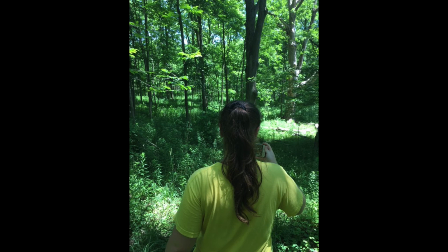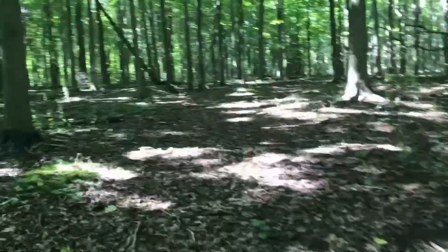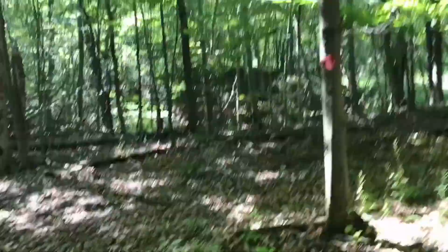Let's get started on our first trail. The first trail we are visiting today is Volunteers Trail. Volunteers Trail entrance is located along the forest line behind the archery range. You may have been on Volunteers Trail before if you've ever done the low ropes course.